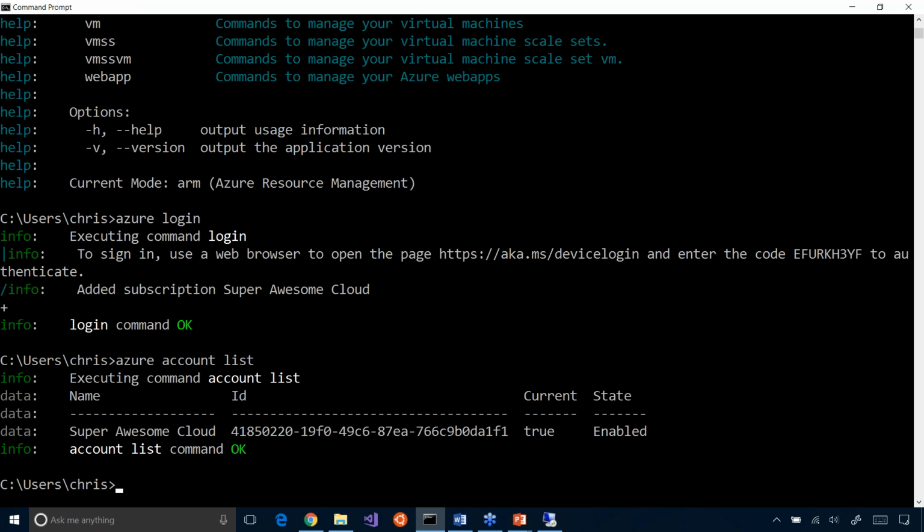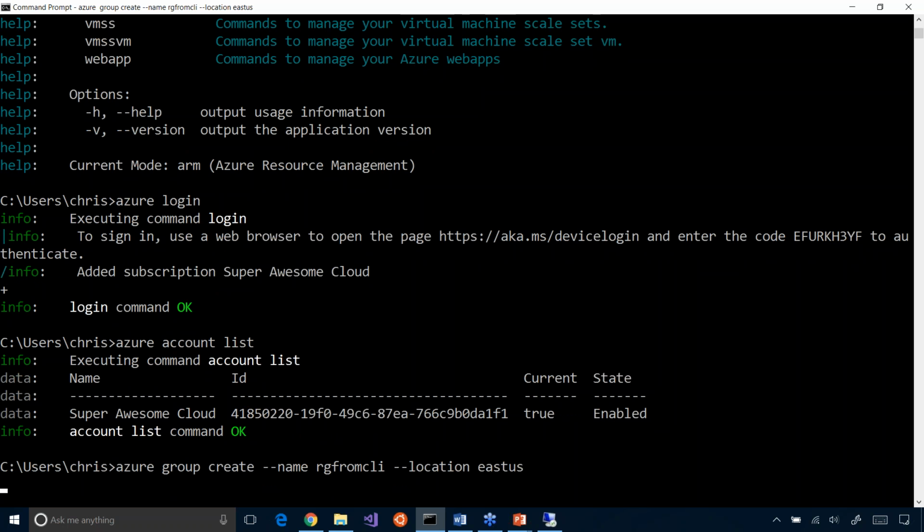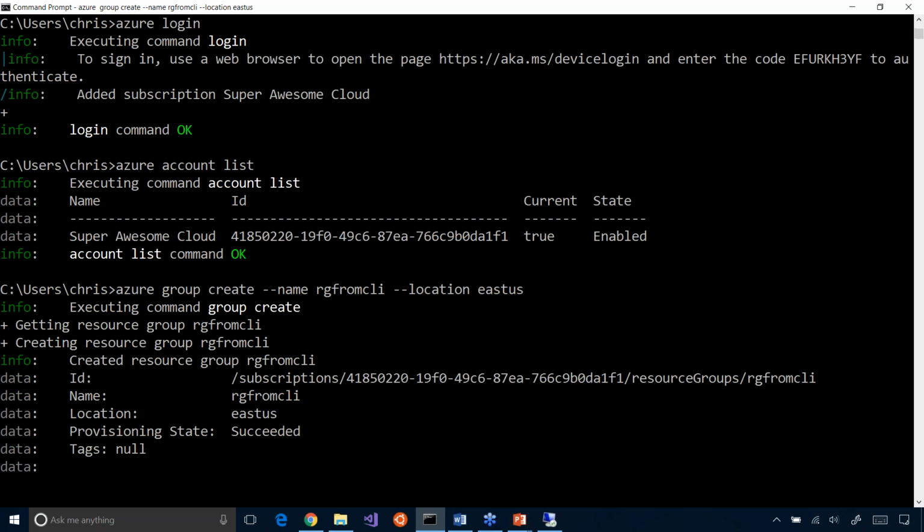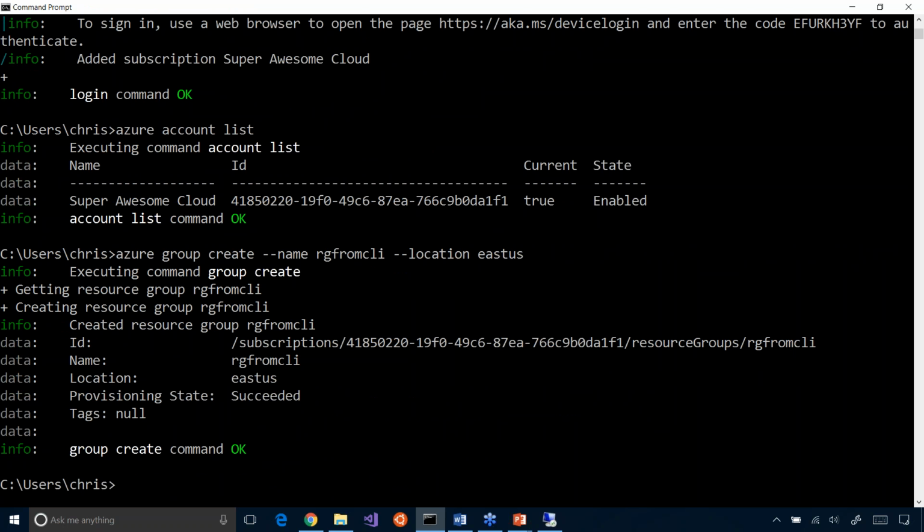Now to get started creating this Azure web app using the Azure CLI, first we need to provision an Azure resource group. So I'm going to use the azure group create command, and specify the name parameter, the name of the resource group that I want to create, then the location parameter, which allows me to specify the Azure region that I want to host this in. Then I'll hit enter. It's going to call those Azure Resource Management REST APIs behind the scenes and provision that in my subscription.